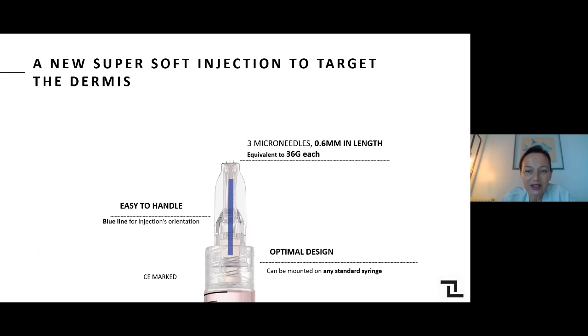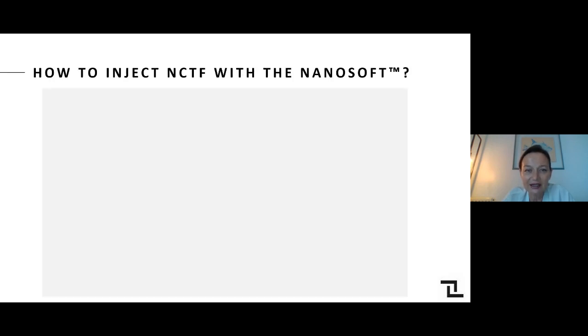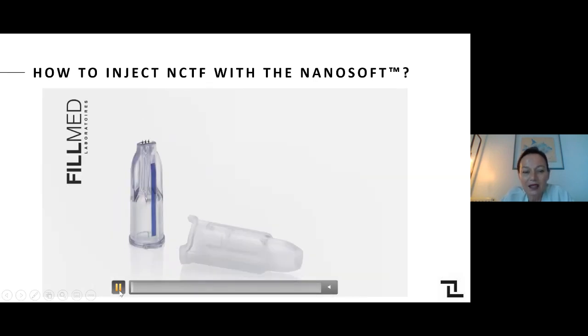3 microneedles of 0.6 millimeter length each. Optimal design you can adapt on all Luer lock syringe, and very easy to handle. Easy to handle, nevertheless, you need to have some tips and tricks to make it efficiently. These tips and tricks, please go up this video.